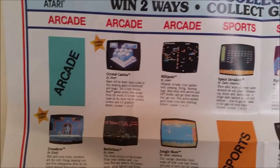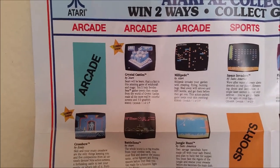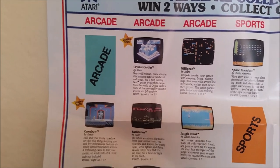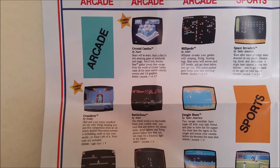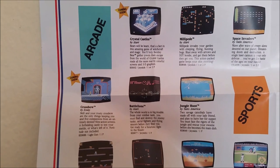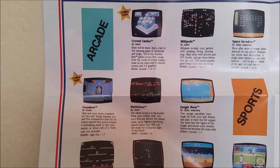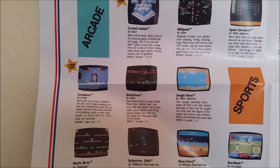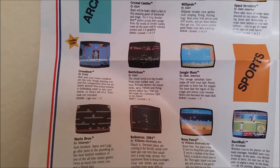We've got Crystal Castles and Millipede, Space Invaders. Now what's interesting is that Space Invaders is there, but they never released Space Invaders in XE packaging, which I'm actually quite surprised about. Crossbow, Battle Zone, Jungle Hunt. So obviously Space Invaders is the only game there that was one of the early releases. I mean, Jungle Hunt was a silver box game, but they were still easily available at that point.